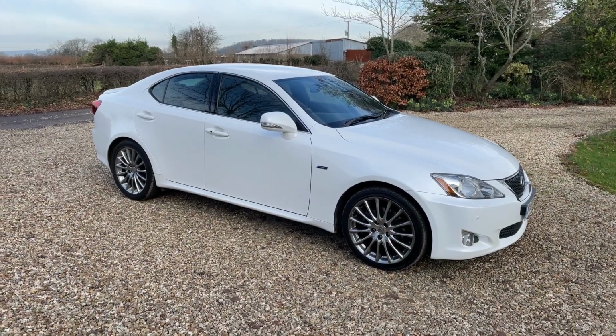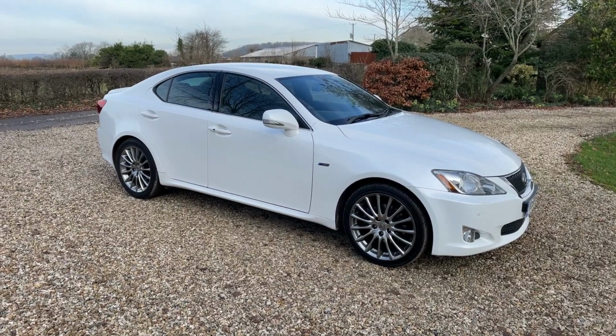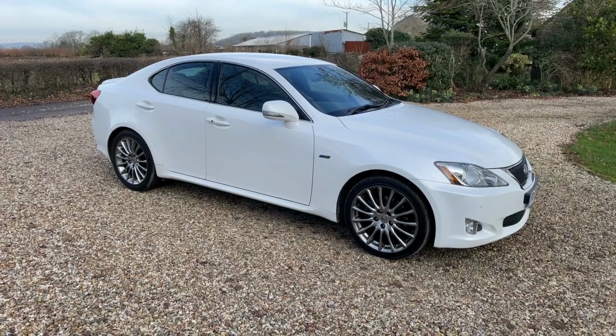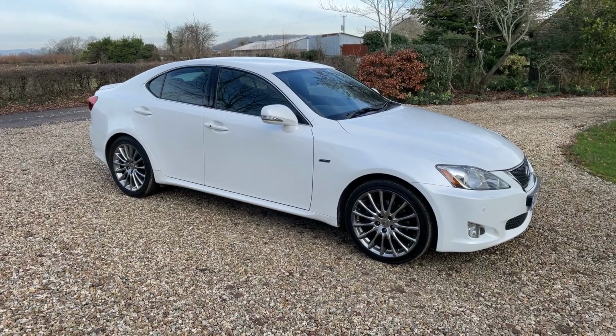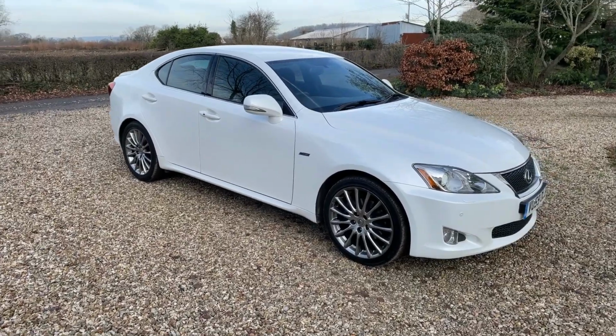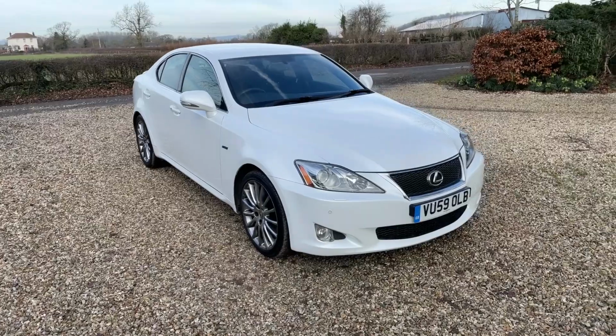Right then, this is a quick walk around video for a truly beautiful car. This is a Lexus IS250 and it's the F Sport automatic car. Finished in white, which looks absolutely stunning on these cars. This car's covered just 58,000 miles from new, equipped with the Multimedia pack, which is really sought after.